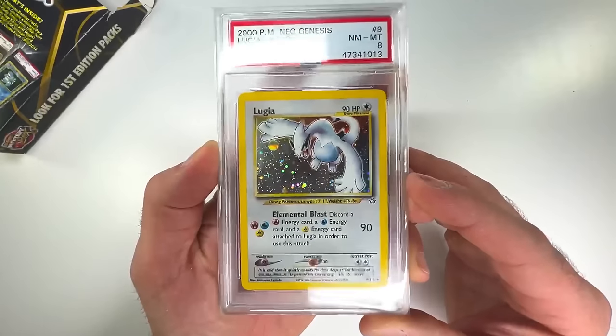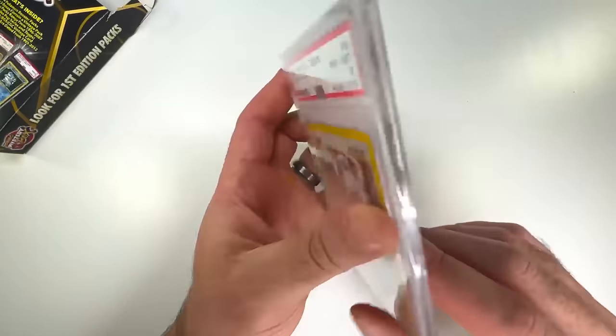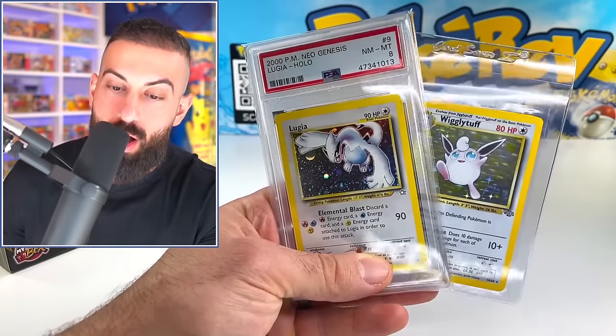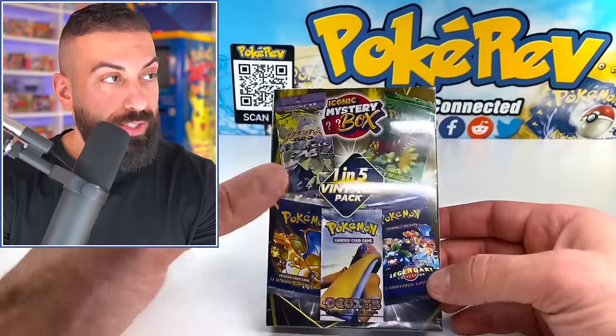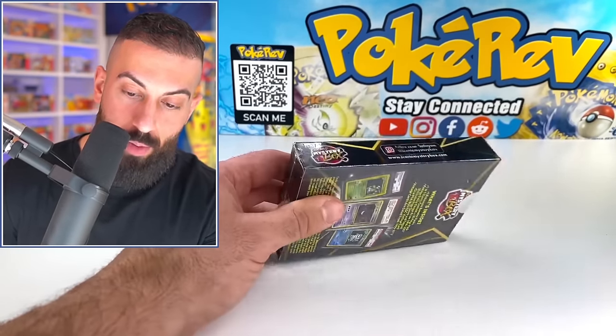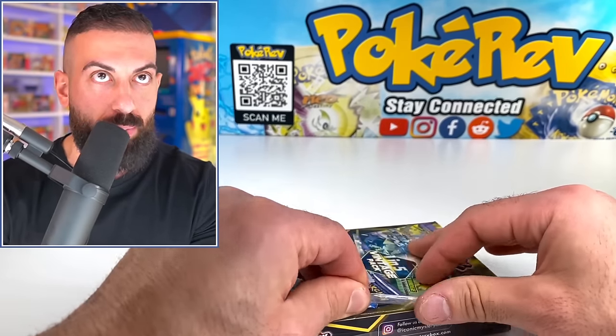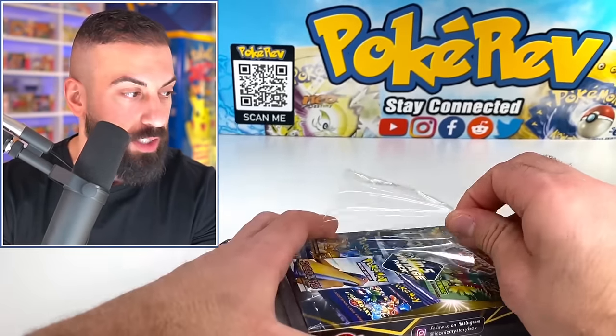Oh my God. I don't even understand how this is possible right now. Like, I genuinely don't get it. This is unreal. This is a Neo Genesis Lugia in a PSA 8. Absolutely crushed it on our first one. Bro, oh my God. I told you guys in the beginning of the video, I said I didn't know if I was ready for this, and I know I wasn't ready for this. That's the first box, so that's got to be one of the luckiest boxes I feel like that you could ever get, besides a God box, right?